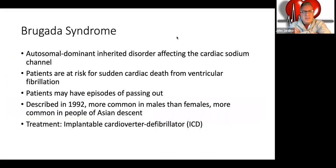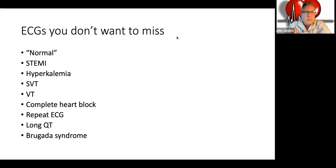But anyway, they thought that these young Asian men were having nightmares and dying in their sleep from that, stopping their hearts or whatever. But what they found was that it's a problem with the sodium channel that leads to ventricular fibrillation and then death. So if you see a young man or a young woman, Asian descent or not, who has passed out and you see that weird looking EKG, then that's Brugada syndrome, and you can certainly save somebody's life by identifying it, because what they need is an implantable cardioverter defibrillator. They need a defibrillator because of the risk of ventricular fibrillation. So that's Brugada syndrome.